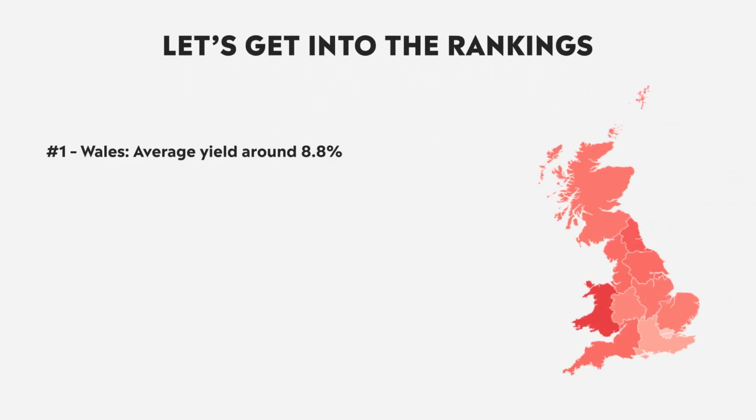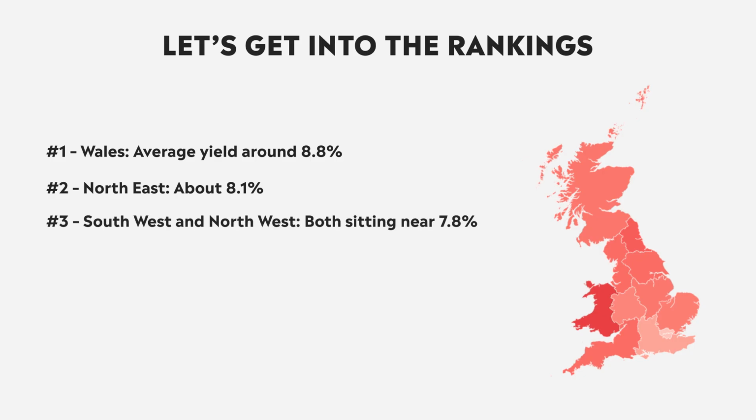Number 1, Wales. Average yield around 8.8%, thanks to relatively low house prices and solid tenant demand. Number 2, North East, about 8.1%, driven by affordable property values and steady rental income. Number 3, South West and Northwest, both sitting near 7.8%, offering balance between yield and long-term capital growth.